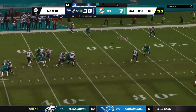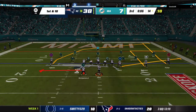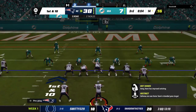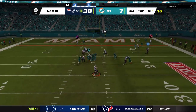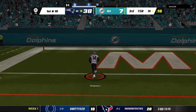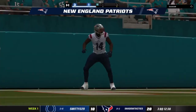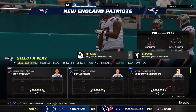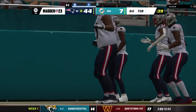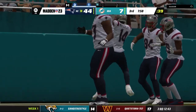I'll tell you what, a lot of those mid-range throws have been available because sometimes teams get too concerned about the deep ball and they leave too much space in front of them, and these guys have been taking advantage so far. They'll set up the screen to Montgomery. Touchdown! Ty Montgomery, a 14-yard touchdown. And the Pats take the interception on defense and convert it into 6 points.